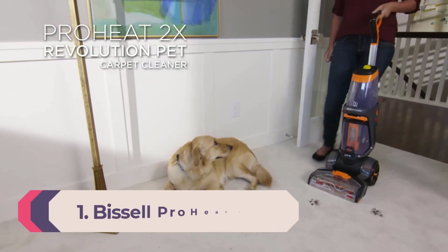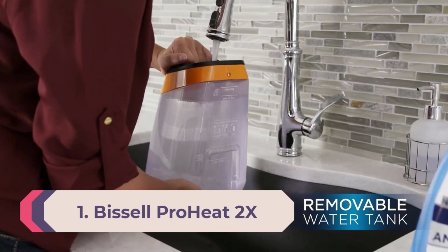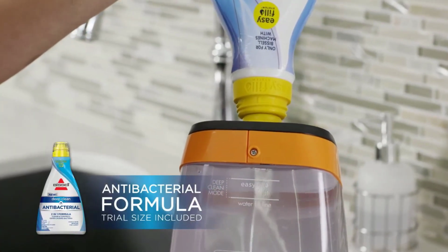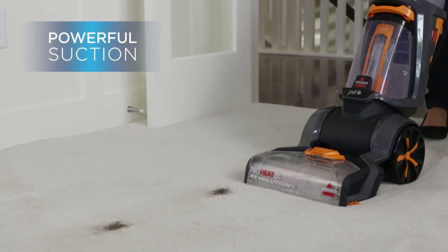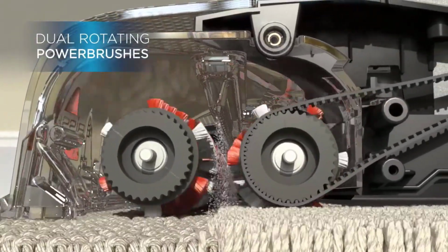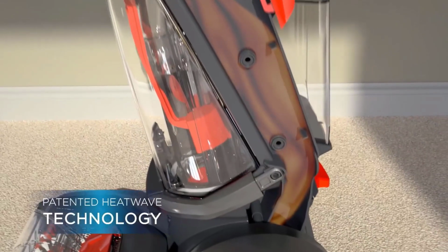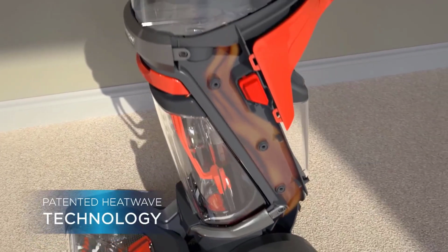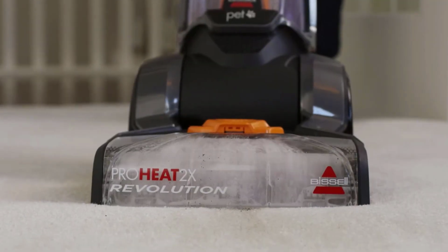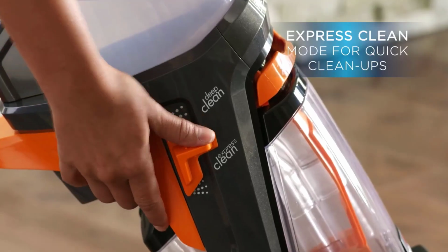Number 1. Bissell ProHeat 2X Revolution Pet Pro. Through the years, our experts have tested many of Bissell's full-size and portable carpet cleaners, including an earlier version of this model, and found them to be effective, easy-to-use appliances. And Bissell was the first to incorporate heat wave technology in its upright carpet cleaners, which helps maintain the temperature of the warm or hot water you put into the tank for better cleaning performance. In our experience, using warmer water does improve your carpet cleaning results.